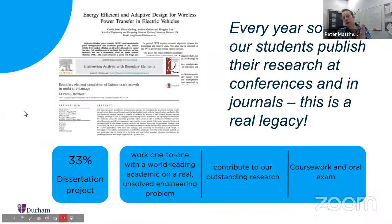The dissertation project, as I've already mentioned, gives you the potential to work at the forefront of knowledge. And as evidence of how advanced some of this research is, every year a number of students will have their work published along with their supervisor. It's not something you must do. It's something that happens. Some research projects do deliver work that is publishable.